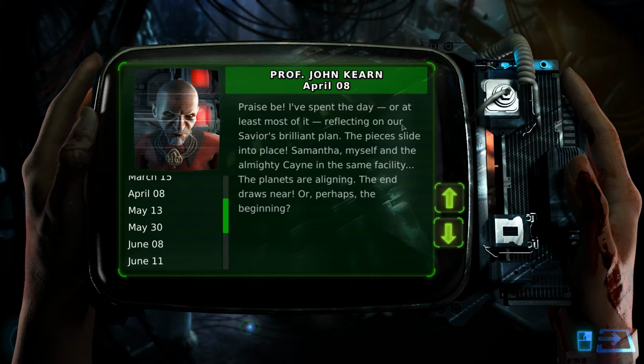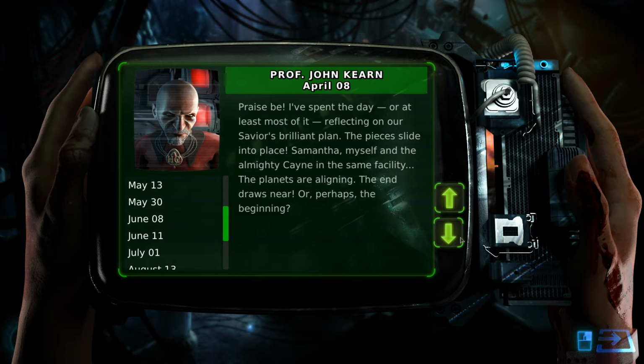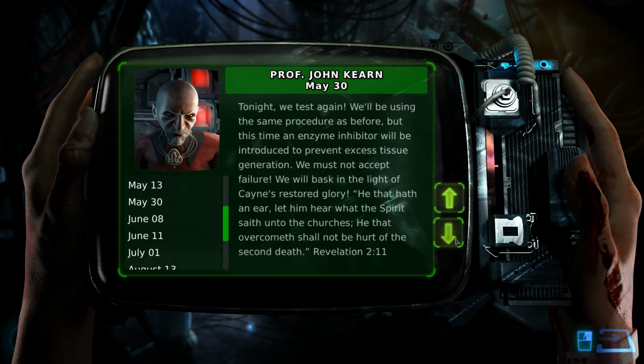Praise be, I've spent the day, or at least most of it, reflecting on our Savior's brilliant plan. The pieces slide into place. Samantha, myself, and the almighty Cayne in the same facility. The planets are aligning. The end draws near, or perhaps the beginning. I'm glad we've finally found a use for Ralph. We've put him to a more productive task. Ha! His blasphemous lectures about how the fungal plague is the result of pure hygiene were getting on my nerves. It is Cayne's doing. The plague is his retribution for our sins.